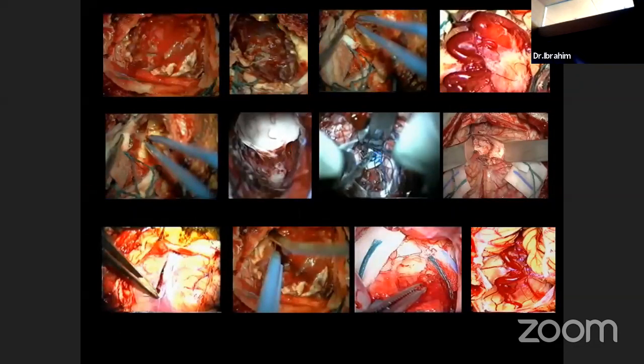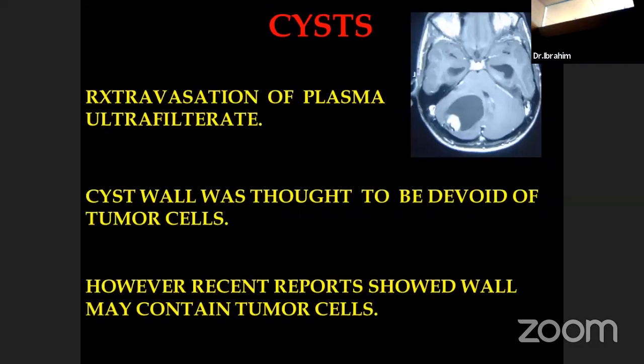Pictures of different surgeries done for these cases. What about the cyst? This is a simple, sporadic hemangioblastoma, a nodule, and a cyst. You just take the nodule. You don't need to do anything with the cyst. If you leave the nodule, the cyst will come back again.